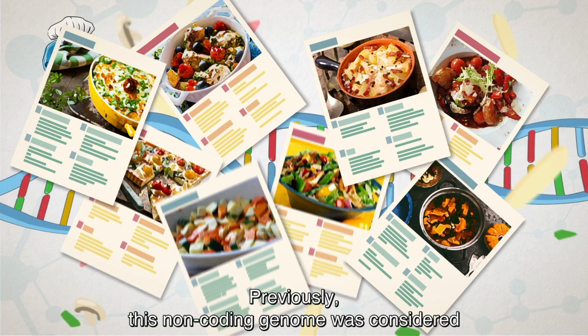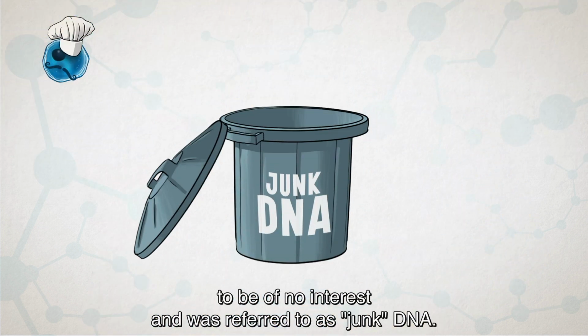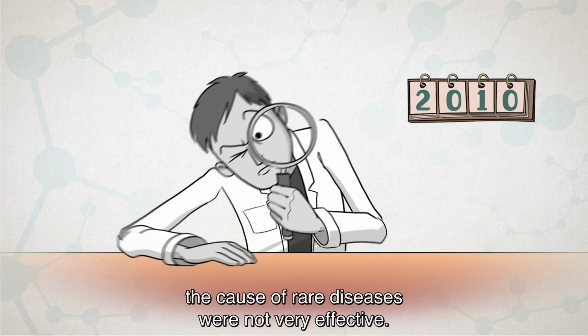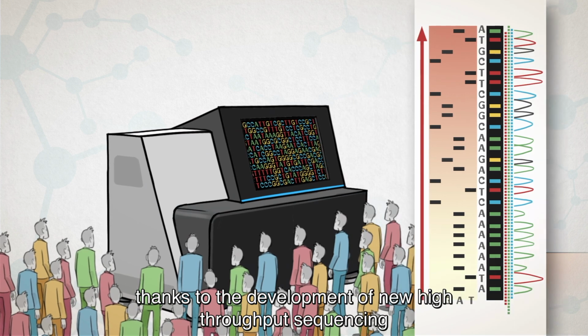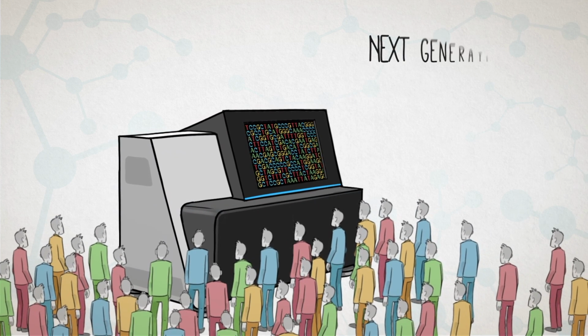Previously, this non-coding genome was considered to be of no interest and was referred to as junk DNA. But that's not the case. For many years, the tools used to identify the cause of rare diseases were not very effective. In the early 2010s, thanks to the development of new high-throughput sequencing technologies, a veritable revolution took place.